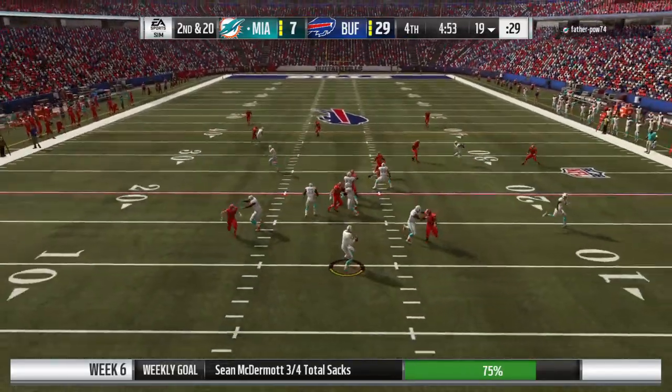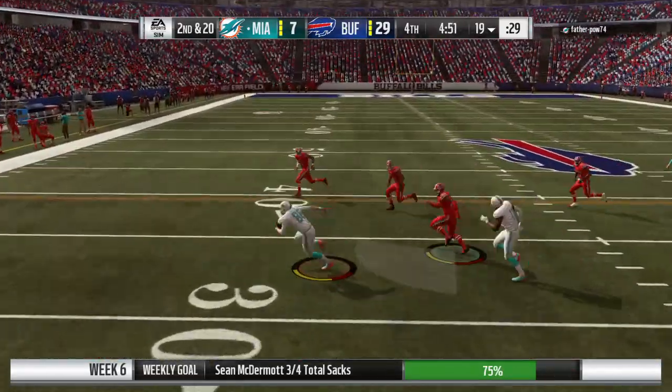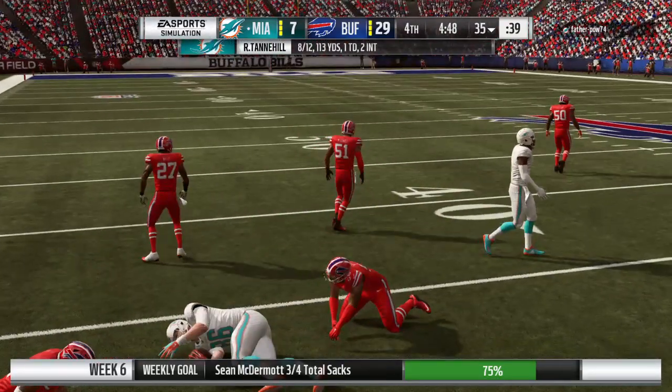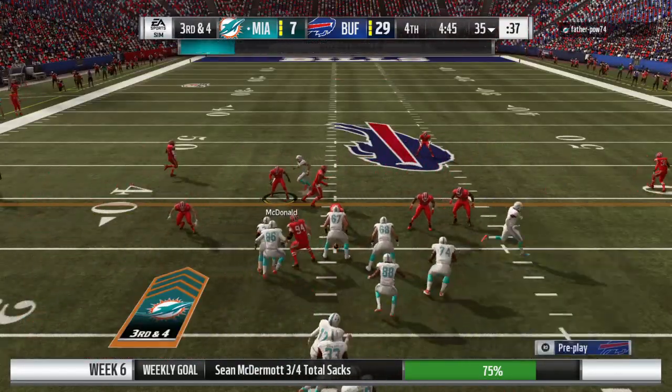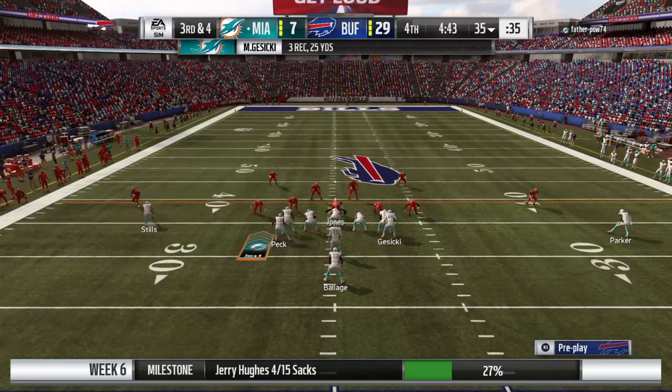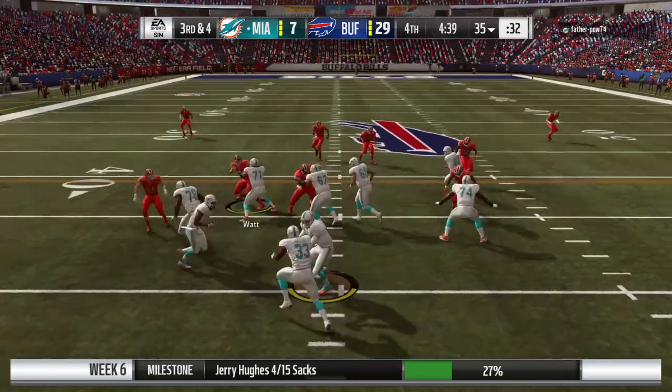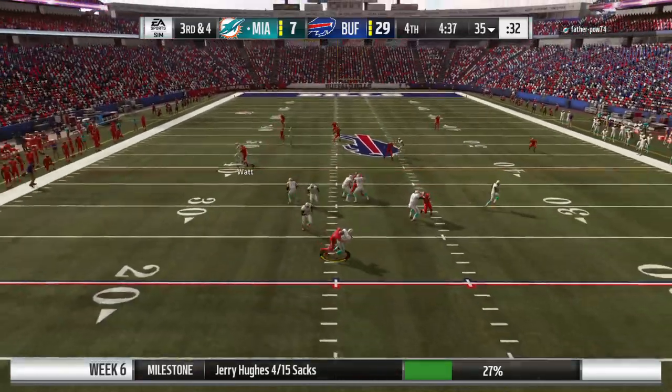Now a play fake, and it's Tannehill. Looking left side, he's got it, complete. They get 16 out of that one, but they'll still need to convert on third. Nice play call, a little bit of play action right there. If you can get those linebackers to freeze for just a split second, that's usually all the room you need in order to get it to your tight end.